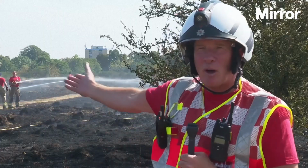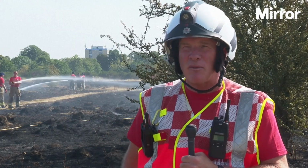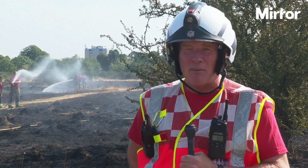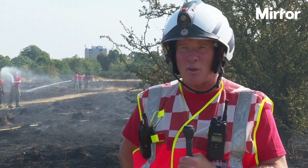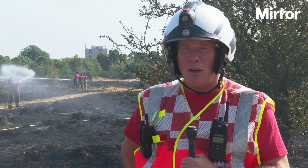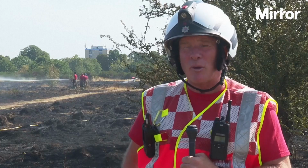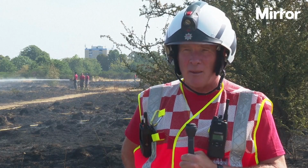What you can see behind us is a grass fire covering approximately 3 to 4 hectares. Not exactly that, but it's in that rough area. Currently we have 10 machines here. We had our first machine here shortly after the first calls came in. We had 38 calls today, and it was quickly made up to more machines, very evident from what was going on from the officer in charge. So currently 10 machines. We have 1 wildfire vehicle here.